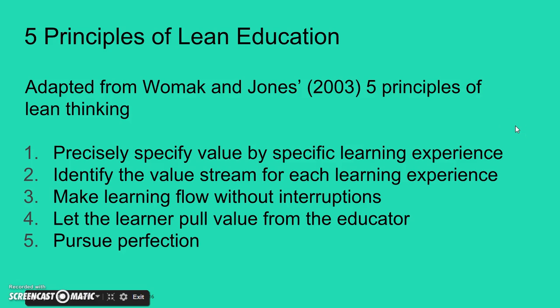Now, Womack and Jones' book finishes with 5 principles of lean thinking, and what I've tried to do here is to take those 5 principles and adapt them a little and provide 5 principles of lean education. Precisely specify value by specific learning experience. That is, what is the value of each experience? Identify the value stream for each learning experience. How does it fit into the wider value stream? Make learning flow without any interruptions. Let the learner pull value from the educator. And the overarching one, pursue perfection. So these are just some ideas from Womack and Jones that we might transfer across to teaching and learning and use them as a way of describing what we hope to achieve in lean education.